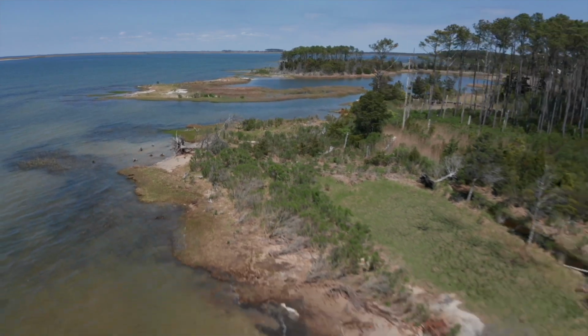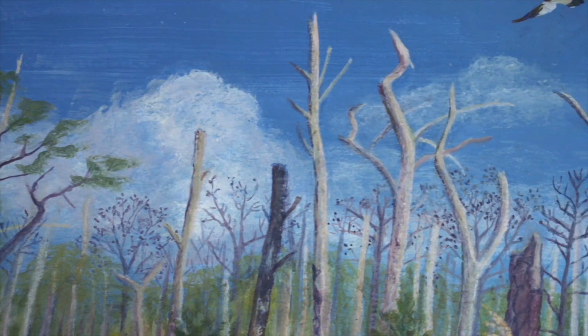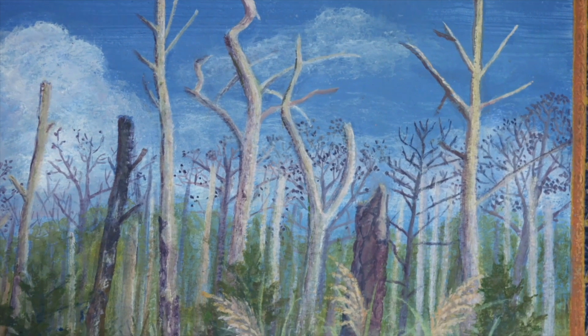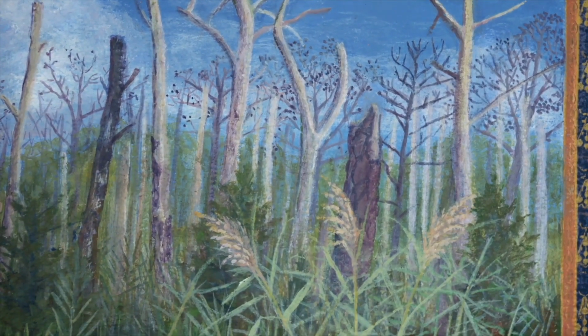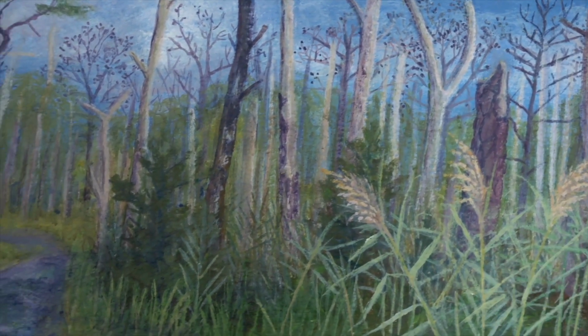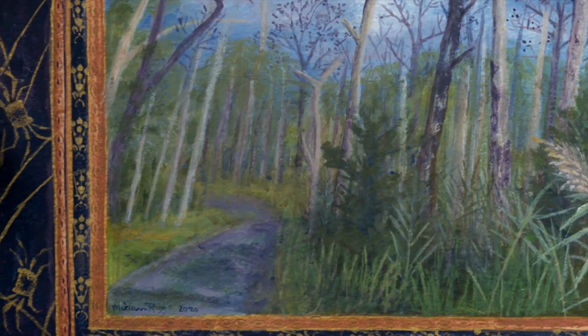This is a painting depicting the ghost forest that's located at the end of Broadway Road here. I call this the Ghosts of Broadway. It starts out with large pine trees that are still very much intact, and yet as the road goes lower, you can see certain trees dying back on the edge of the woods because of the saltiness of the soil.